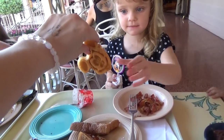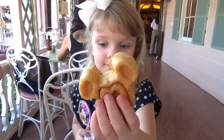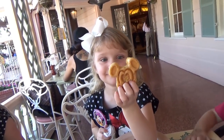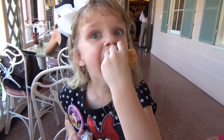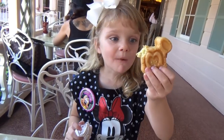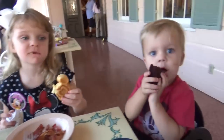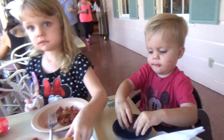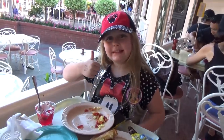This was our first time ever having a character breakfast at Disneyland because they're kind of pricey. But if you consider having brunch, so it's breakfast and lunch at the same time, it's a little bit more affordable because definitely after our brunch, we didn't need to have any more meals until way later in the day because we were all pretty full.